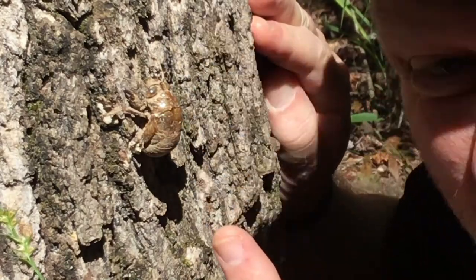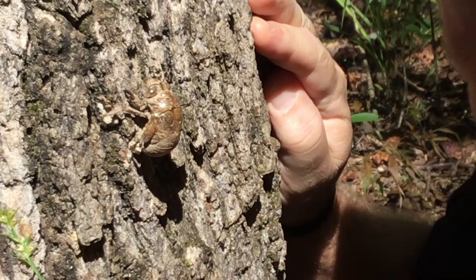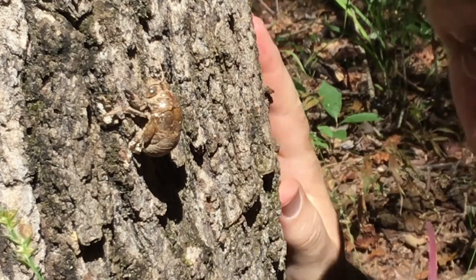Cicadas. We all find these as kids and we play with them and they're really cool. But where do they come from? And where do they go? And why do they leave that behind? Today we're on the trail of cicadas.